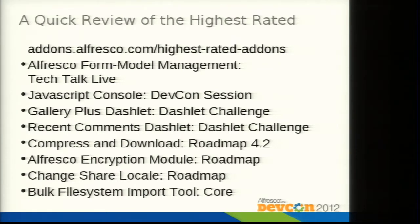There's a really nice add-on. Anybody who has multilingual content knows that the content that gets shown in Alfresco Share is determined by the locale of your browser. Firefox has a nice add-on that lets you change locales on the fly, and that's how a lot of us access multilingual content in Share. But not every user wants to install a Firefox add-on in order to do that, and they still need to access content in more than one language. So there's a change share locale add-on that lets you put a little button into Share that lets you do that.